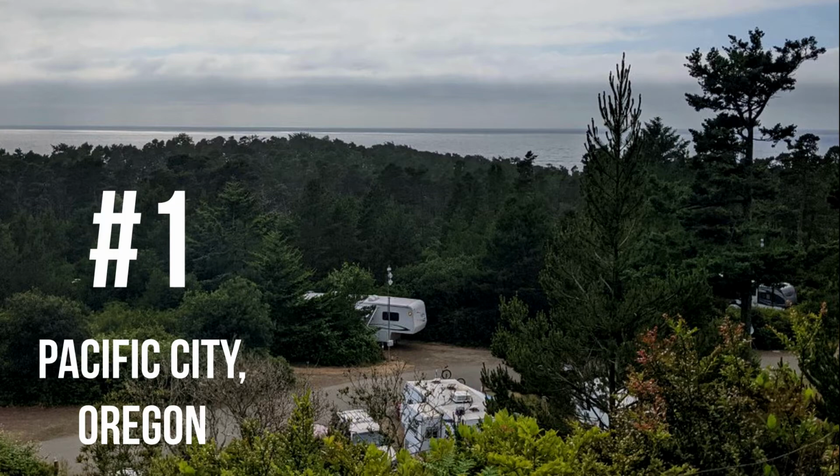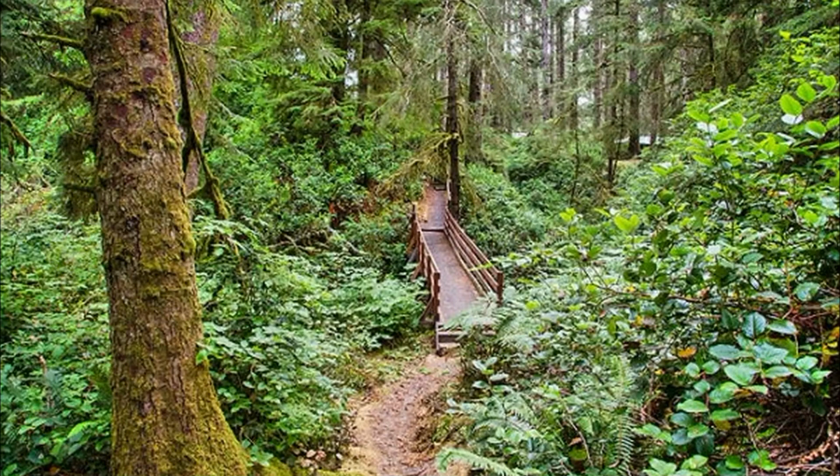This is easily my favorite Thousand Trails. Maybe I'm just a rainforest kind of guy. I love the rainforest. In fact, I like coming here during rainy season. The very first time I stayed here, I instantly fell in love.